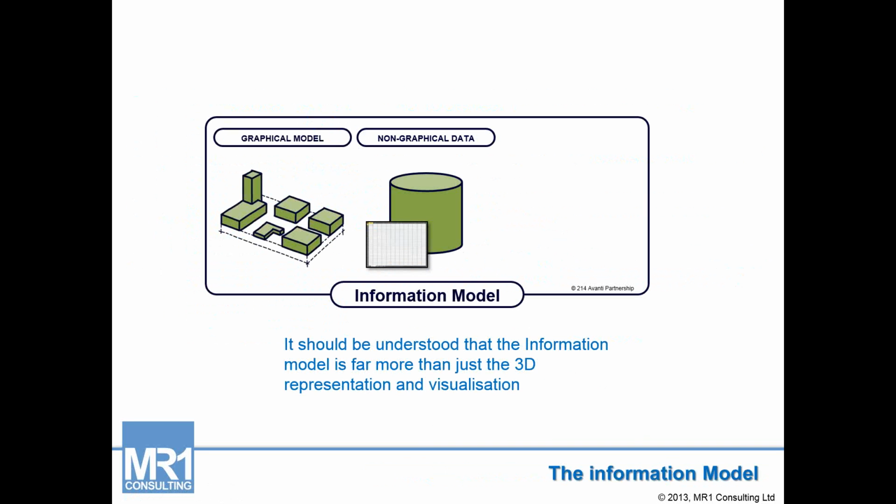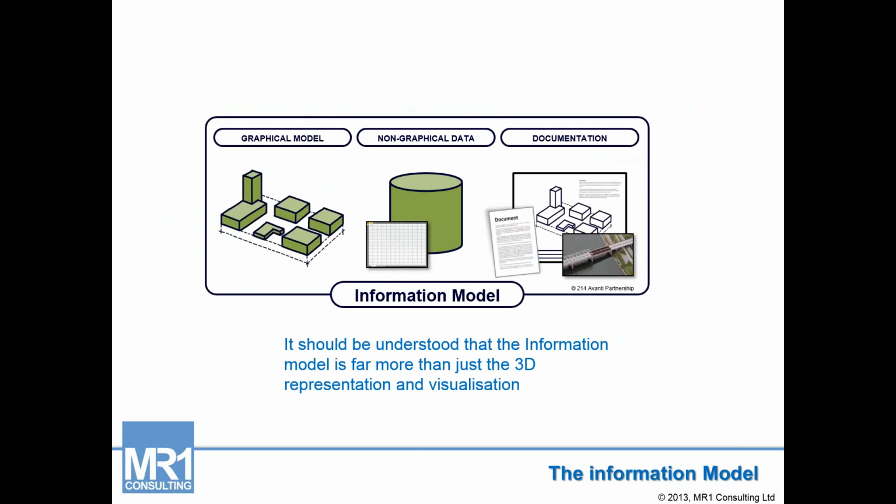And certainly as we move away from file-based collaboration to object-based collaboration, this linking of information between databases and objects will become more and more important. And it is about all other forms of documentation. And what do we mean by that? Well, it may be a video, it may be a picture, it might be a meeting record that's been kept digitally or otherwise. It's about any form of information, no matter how it's derived or presented, has to be collected and managed.